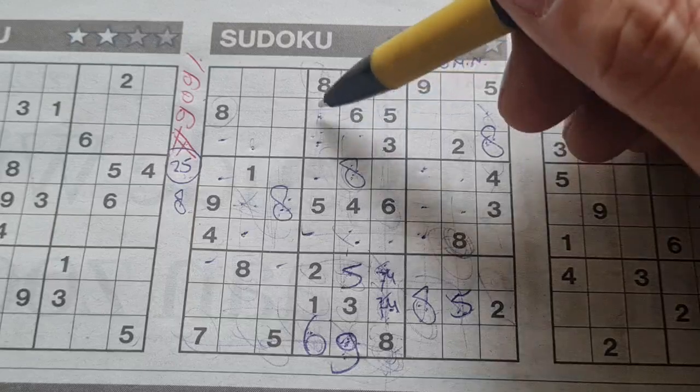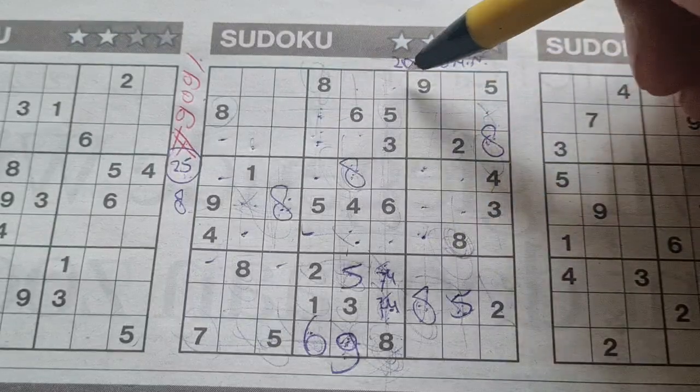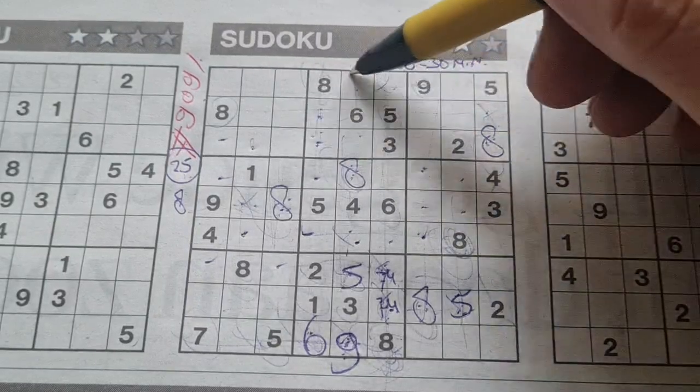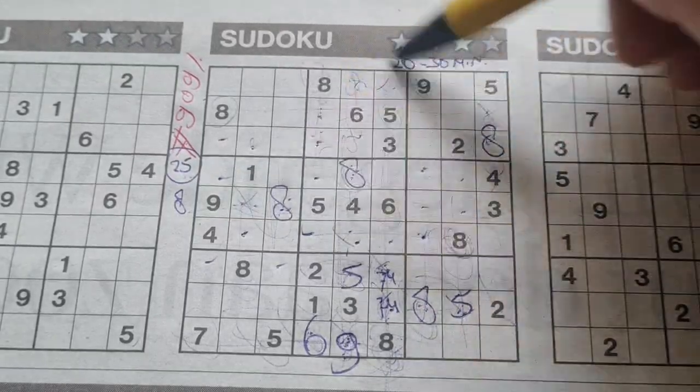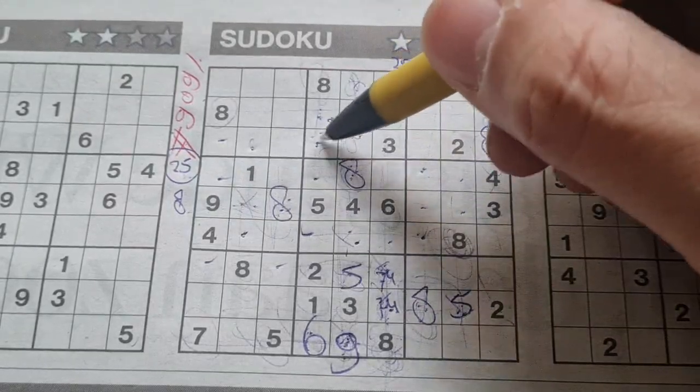1, 2, 3, 4, 5 missing numbers in this big square. One of the missing numbers is 9. We have a 9 in the first row, no 9 in these two boxes. We have a 9 in the middle column, no 9 in those two boxes. So the 9 in this big square could be here, could be there.